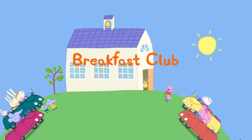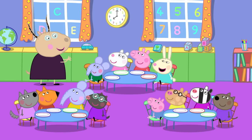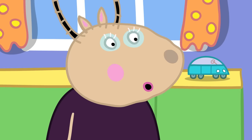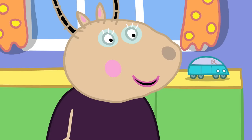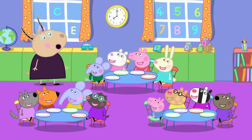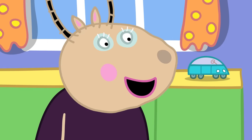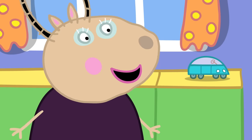Breakfast Club! Peppa and her friends are going to playgroup earlier than usual this morning. Good morning, children. Good morning, Madame Gazelle. Who knows why we have come to playgroup early today? Isn't because we didn't learn enough things yesterday? No, Danny, that is not the reason. Is it because you like us so much? Well, I do like you all, but it is not the reason. Is it a very special day today? Yes, Pedro. We have all come to playgroup early because today is Breakfast Club.